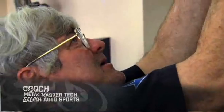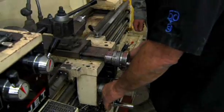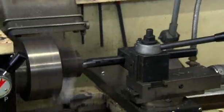Today I'm working with Cooch. He's got 40+ years of experience. Even today, with what little time I've worked with him, he already taught me a few new tricks to the trade. This is amazing. I've never seen this before, Cooch.